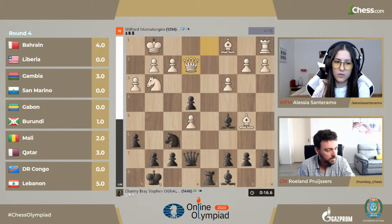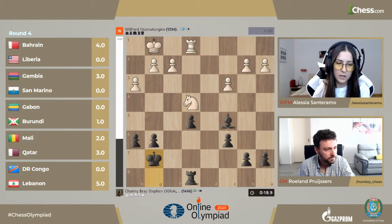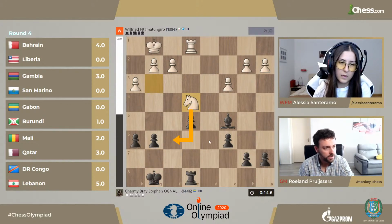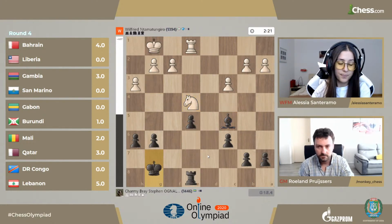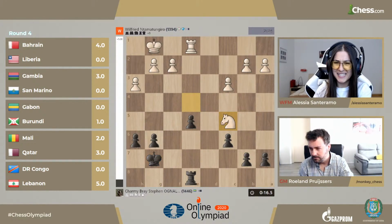I'm trying to go through the game. Maybe it was left there. So a lot of stuff happened actually. Knight e4 is attacking both the knight and knight f6. Bishop e7 is the move needed to protect, but black missed that, and that's why white is a piece up.